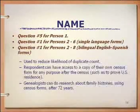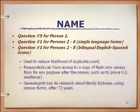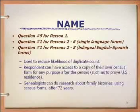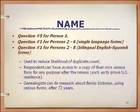This slide just tells you why they need the name. It's really just for administrative purposes, but also people sometimes need access to their own census form. There are immigrants who, for one reason or another, need to be able to prove down the road that they were in the United States on date X. And they can request an official copy of their census form to say, I was here, I filled out a census form. They're the only ones, by the way, that can get that for 72 years. And again, genealogy, it's fabulous, family history and the like, but only after 72 years.